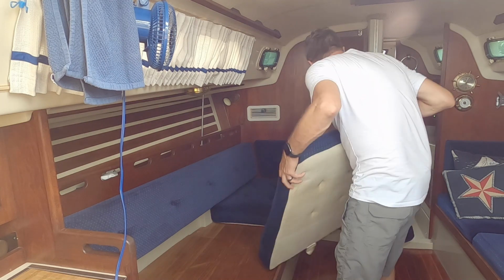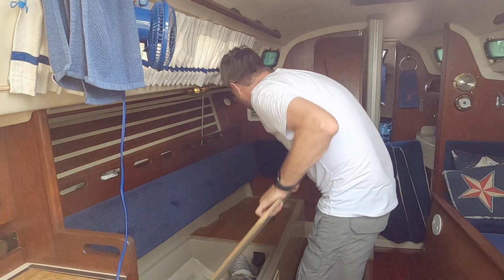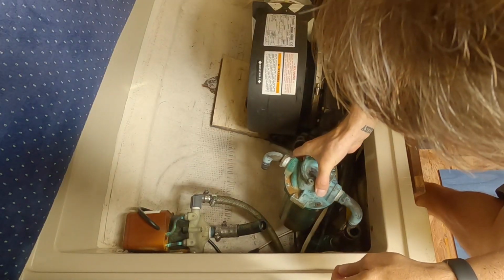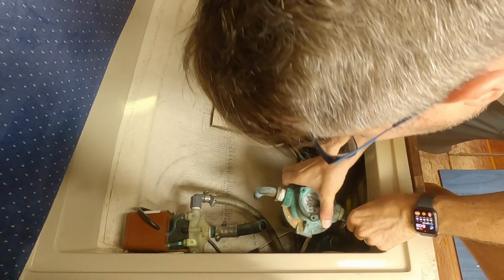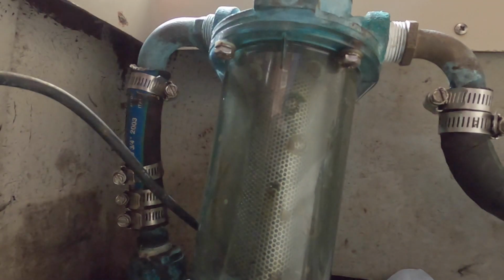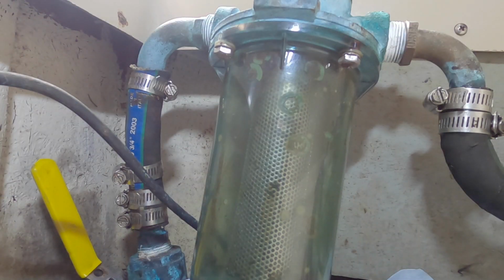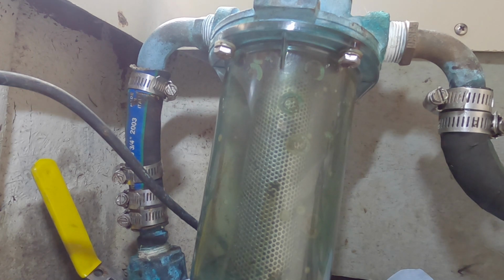Alright, so I'm back out at the boat. I'm going to take all the cushions off and put this thing back in, see what happens. Alright, let's try this out. Seacock. Come on, little buddy. Filling up with water. Now will it fill up fast enough?